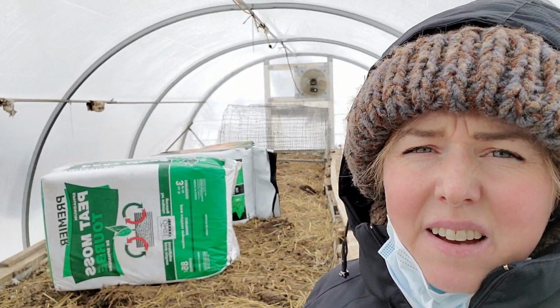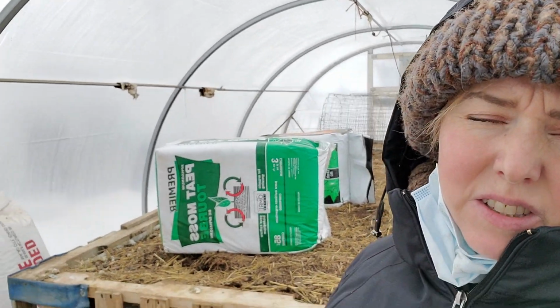So once I have the potting soil actually mixed, I can't let the chickens be in here anymore. That's why I set up the other greenhouse for the chickens and the geese to go into and stay warm, because the chickens will definitely climb up on this and scratch it right out of the bed.